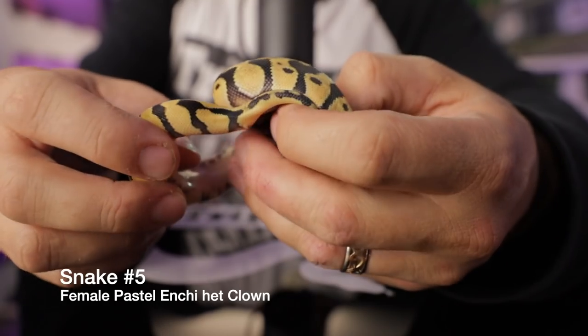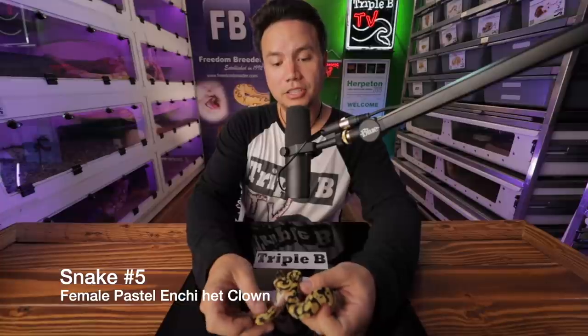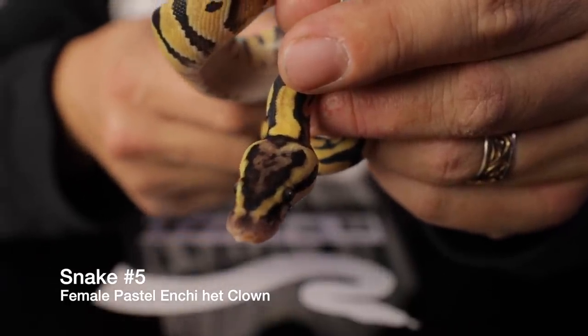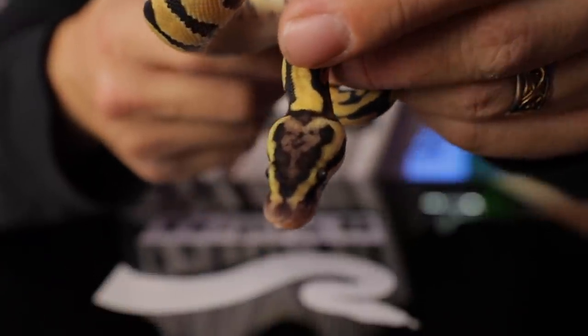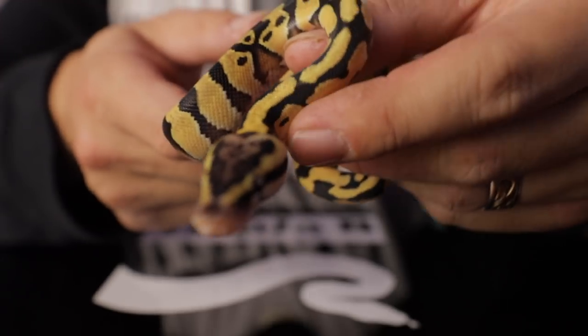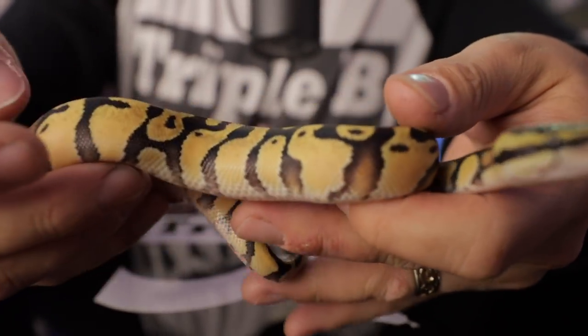Come on down, snake number five. This is a pastel Enchi het clown. She is a female. And look at that phenomenal head stamp there, that pastel Enchi head stamp. You get that butterfly happening and the pastel just flowing. It's a wicked head stamp, a really, really cool looking head stamp. And a very bright, vibrant girl looking real good.